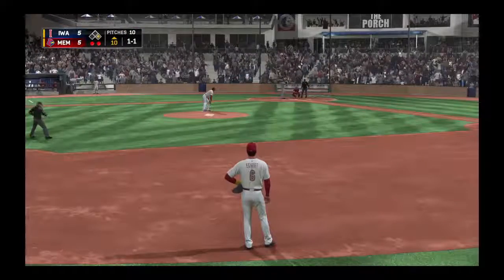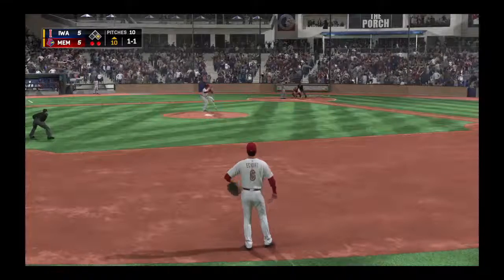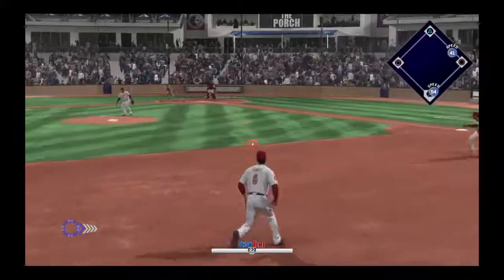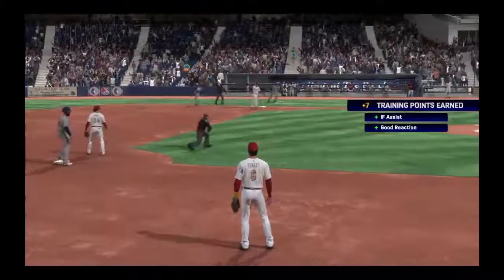Stepping in, Tommy La Stella. He scored after reaching on a single in his last time up. The 1-1 pitch. Hit to short. And the throw just does beat him at the bag, so the side is retired.